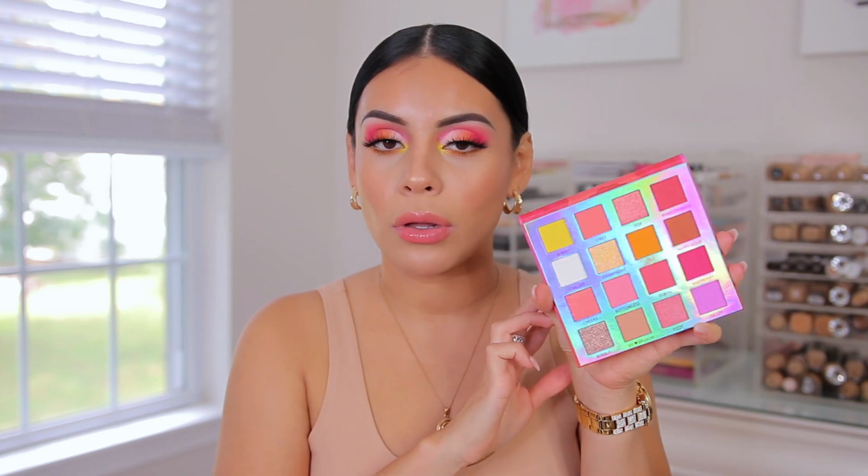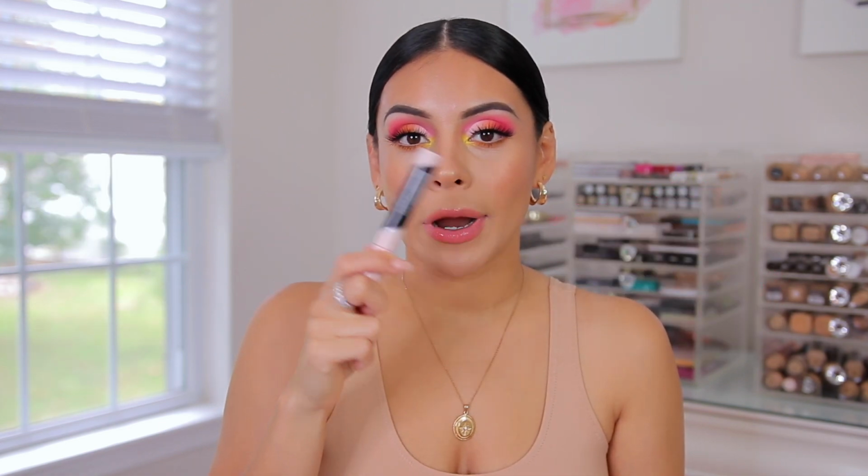So I love this BH Mimosa palette. I think this is so cute. It's really wearable, easy to work with, blendable, amazing quality. So good. Love this Hard Candy mascara. It's great for separating and lengthening.